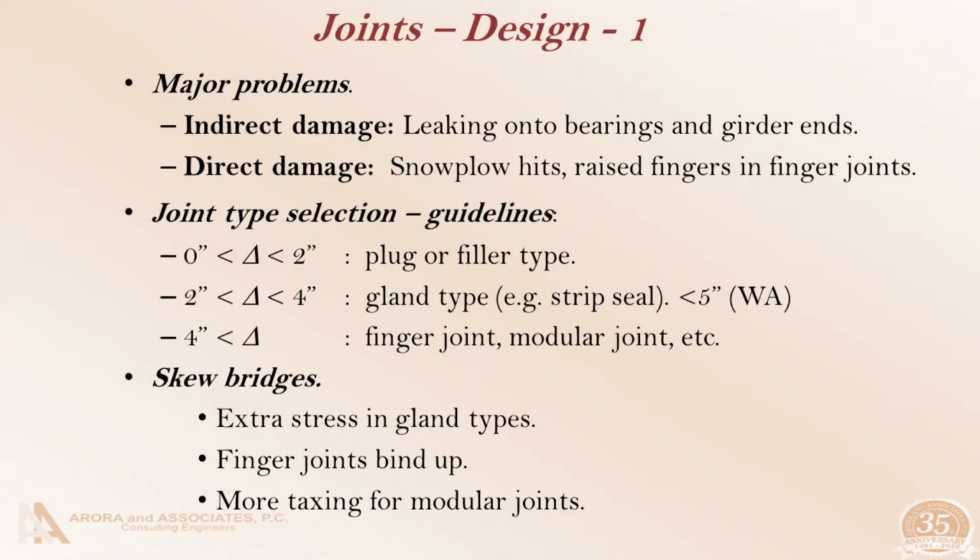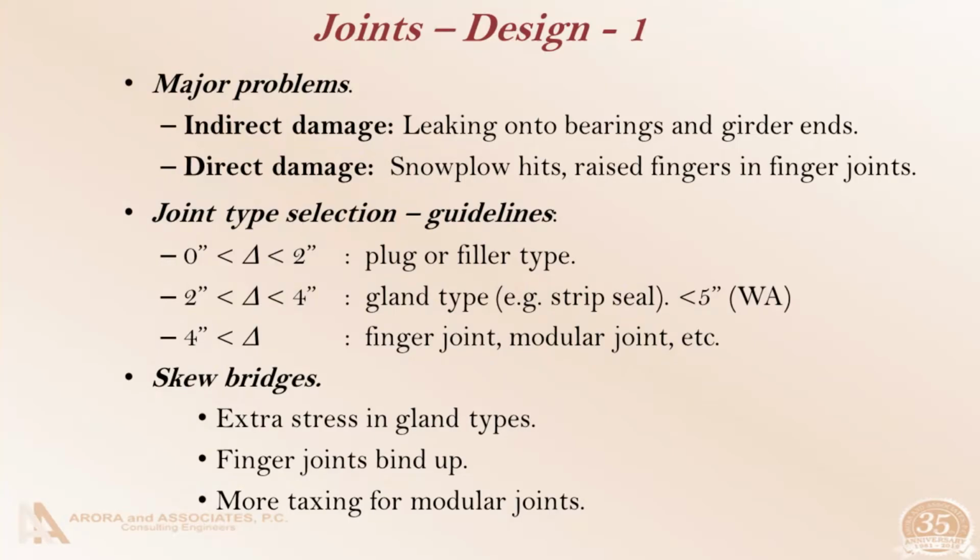We wanted to try to document what different states were looking at as far as their small, medium, and large movement definitions. And seemed like almost every state was looking at your small movement joints were 0 to 2 inches. Medium was 2 to 4, with the exception of Washington that was looking at up to 5 inches for your mid-range joints, and then greater than 4 inches for your larger modular style joints. We also wanted to take a look at what kind of SKUs were being allowed for the different joint types.